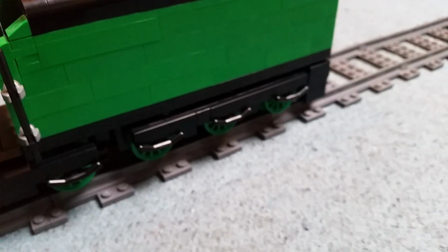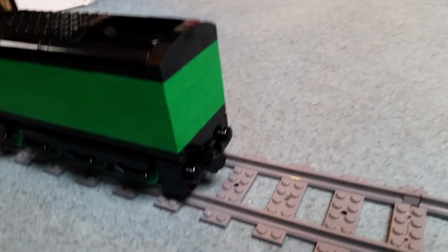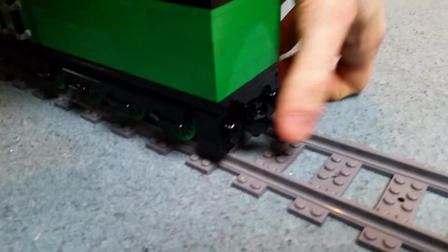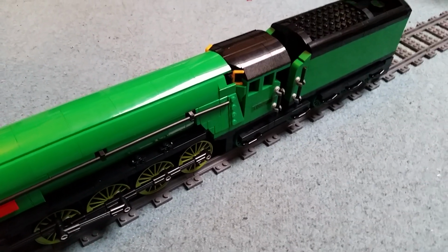So yeah, that is almost everything for the P2. There's nothing really special going on here at the back. I do have the magnet buffers attached, and it looks really good when compared to other coaches. More so with my taller coaches like my Metroliner and Red Passenger coaches because they're taller.